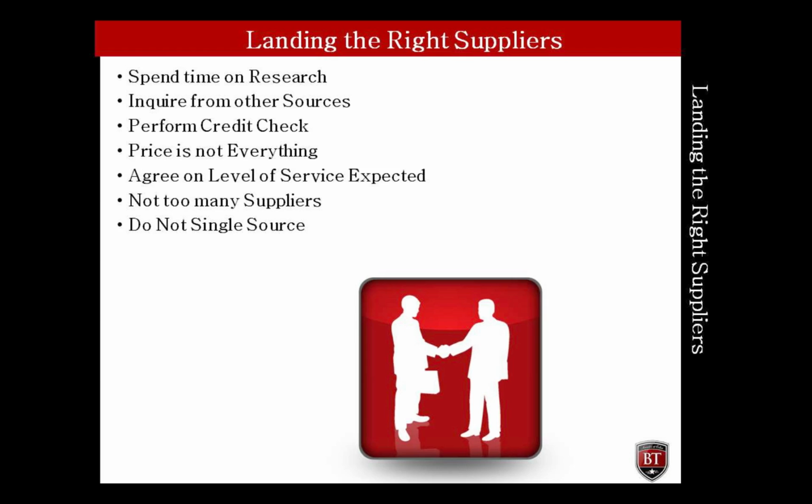Inquire to other sources about the supplier. Perform a credit check. Understand prices and everything. Agree with the supplier on level of service expected. 6. Do not have a lot of suppliers. Finally, do not single source everything.